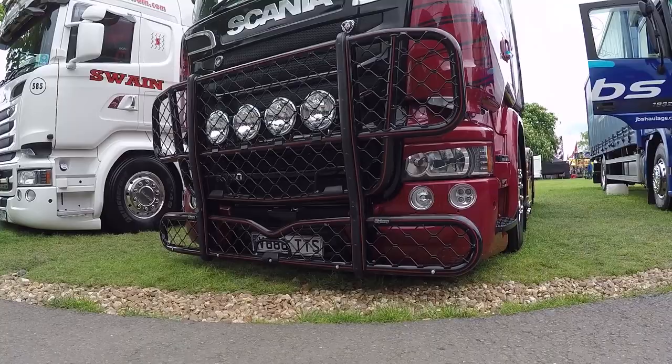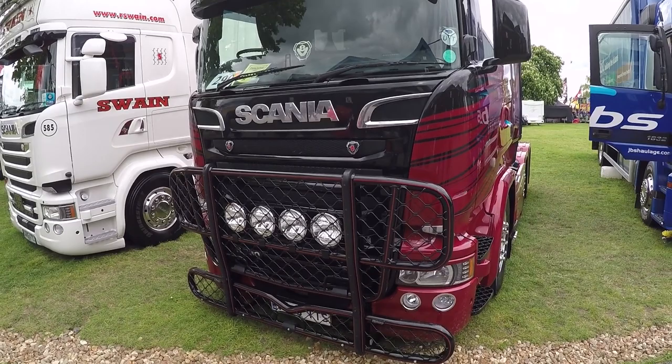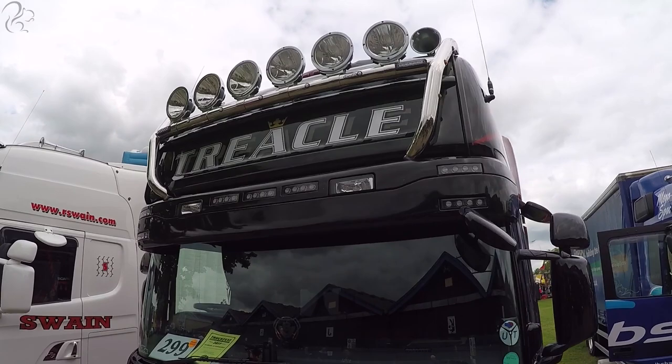One of my favourite Scanias that I saw was this one here. A red and black Scania. Just look at the bull bars, even the trim on the bull bars is red and black. It's a wonderful paint job. The thing I liked about this truck, because you probably think to yourself, well, it's not that amazing. The thing I liked about this truck was just the sheer understated beauty of it.